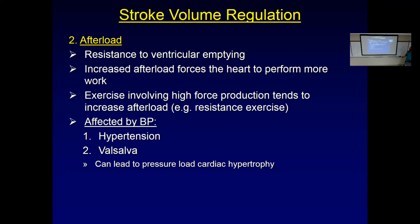So when I do resistance exercise, blood pressure goes way up, oftentimes because of Valsalva. I'm going to raise intrathoracic pressure, and that's going to raise my blood pressure, and those two things in conjunction are going to make the resistance to flow coming out of the heart very, very high.